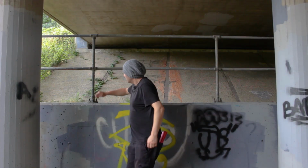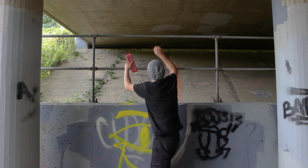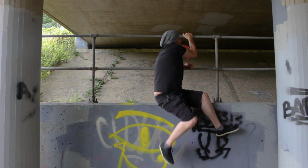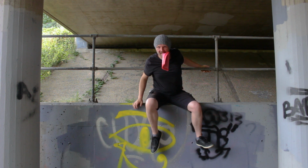Wrong motorway. Oh, for fuck's sake. Going the wrong way. I can't shit on this.